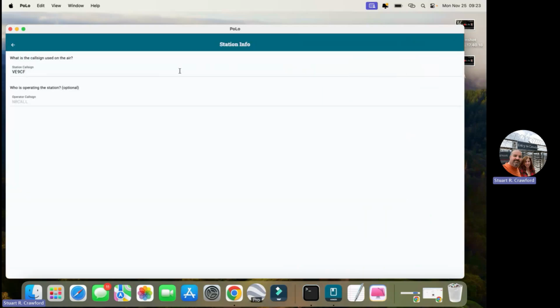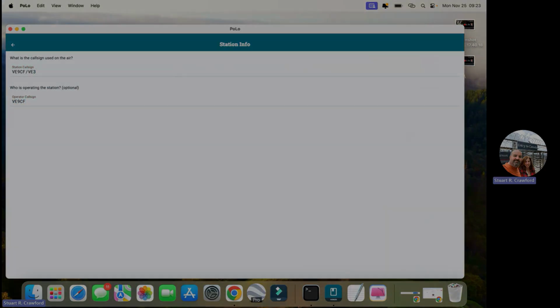What that does is, when I do the logs, it'll automatically fill in the operator call sign. So when I send them over to Len or when I upload them to POTA, it'll all be done properly and the proper credits will go in. I use this when I do VE9 POTA, when I did VE9 parks. It all just takes care of everything for you. That's the nice thing about Polo. So that's all updated. Now I'm going to add my park.